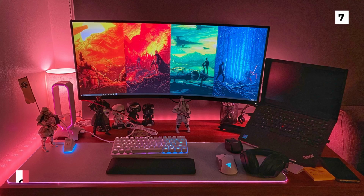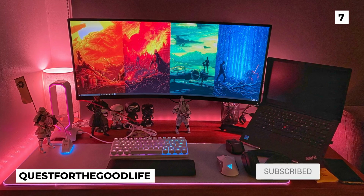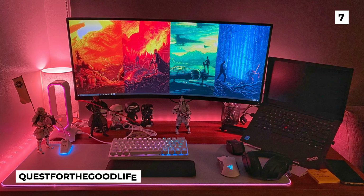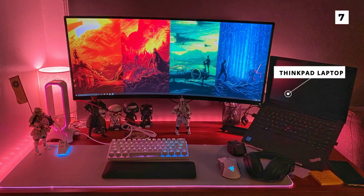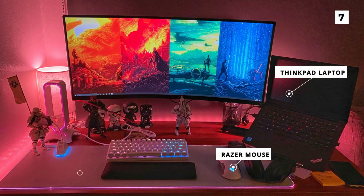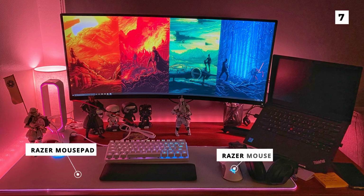Here we've got a fun combination that we don't get to see too often in the form of this minimalist neon setup from QUESTFORTHEGOODLIFE. Starting on the right, we've got a ThinkPad laptop which appears to be powering the whole build. Below that is a Razer mouse on a matching Razer mousepad, helping add to the RGB of the whole setup and matching the blue half of the wallpaper.